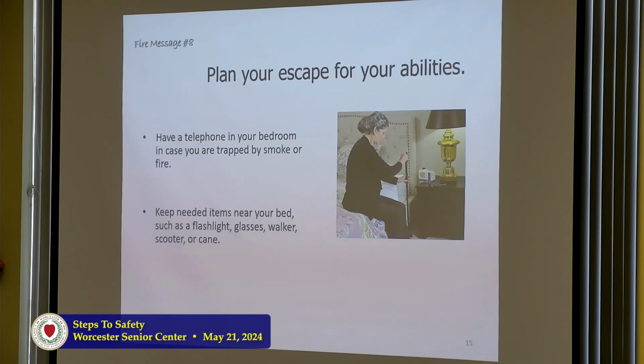Plan your escape for your abilities. Have a telephone in your bedroom in case you were trapped by smoke or fire. If you have difficulty getting around, you definitely want a phone there. The chances of you being able to get up, go find the phone, and make the call, every 60 seconds, fire is growing. Everything burns hotter and faster. So you definitely want a phone by your bed, whether it's a cell phone, a landline, anything like that.